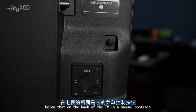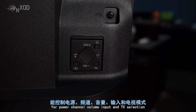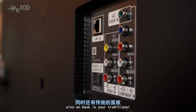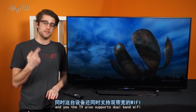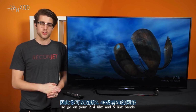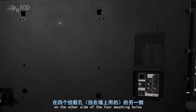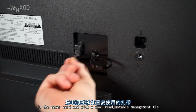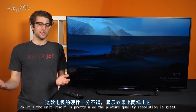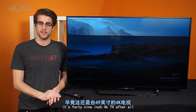Below that, on the back of the TV, is some manual controls for power, channel, volume, input, and TV selection. Also on the back is your traditional component inputs, an optical audio out, and an Ethernet jack, and yes, the TV also supports dual-band Wi-Fi, so you can go on your 2.4 GHz and 5 GHz bands. On the other side of the 4 mounting holes is the power cord, along with a cool readjustable cable management tie. Okay, so the unit itself is pretty nice. The picture quality and resolution is great. It's a 49-inch 4K TV after all.